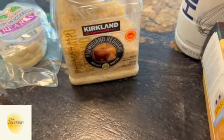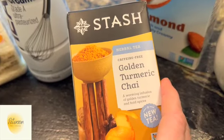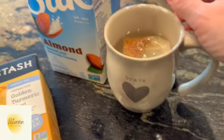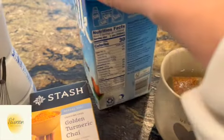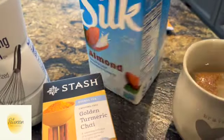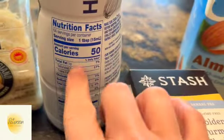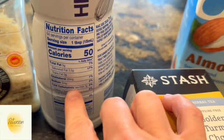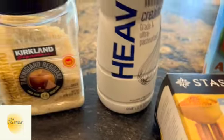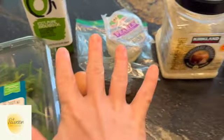So again, we've got to balance out that protein with more fat. How are we going to get more fat? Well, check this out. In my drink, I love this golden turmeric chai tea by Stash. It's so good. It's steeping right here. I'm going to add almond milk to it. Almond milk has some fat, a little bit of protein, no carb. So that's a start. But also my heavy whipping cream. Heavy whipping cream is going to have 5 grams of fat, less than a gram of carbs, and 0 protein. Okay? All right, and then some people would call this clean keto because we're using all clean ingredients.